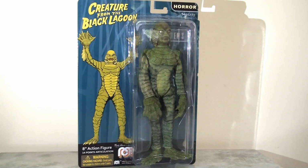Okay, then finally, in my lineup of figures, they did do a few others, the Phantom of the Opera, etc. But for now, sadly, this is where my collection comes to an end. We have the Creature from the Black Lagoon.